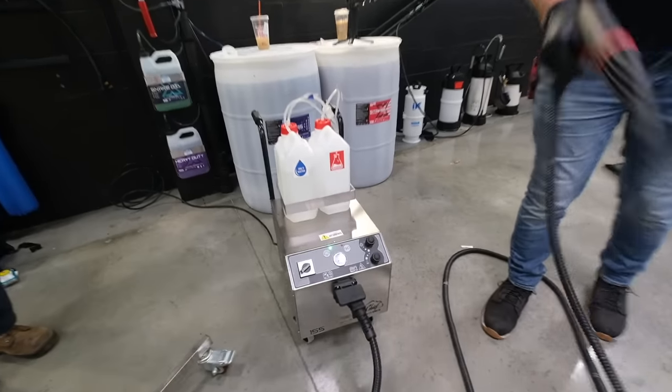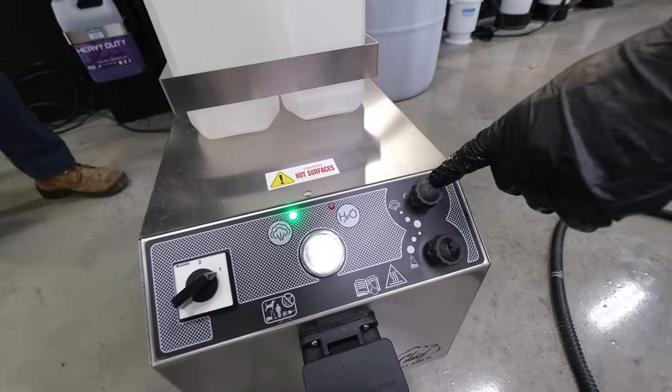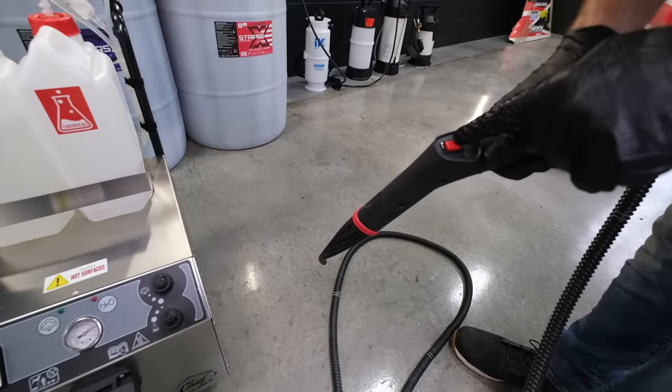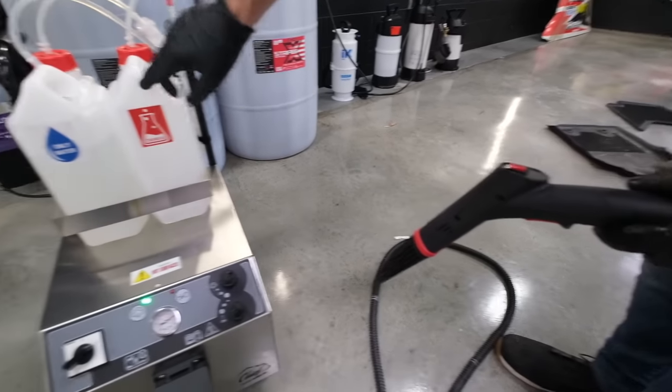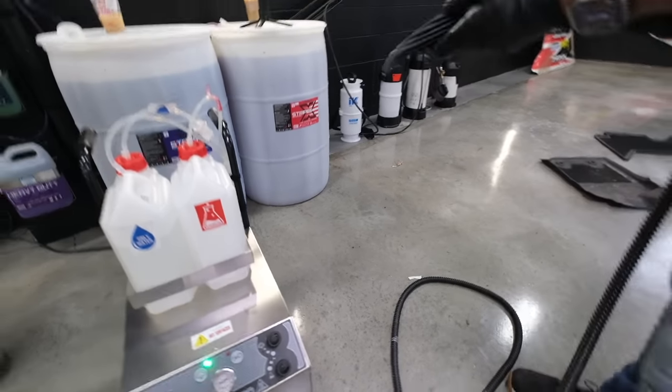You get a real nice dry steam out of this thing. And you can even adjust how much steam comes out, or it has this other button. This is totally like remote control. If you hold down this button, it'll suck whatever is out of this soap tank and put it in with the steam too. So if you want to, you can do that. But I just use it for the steam, really.